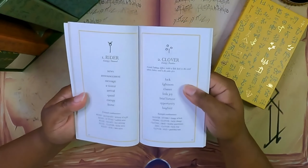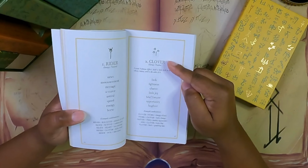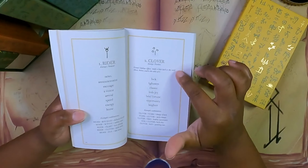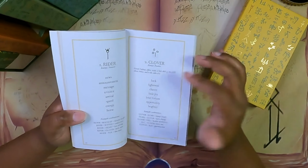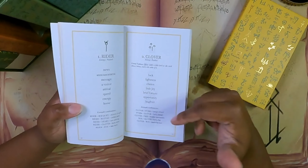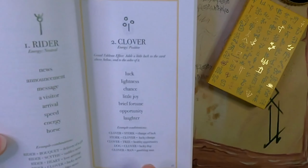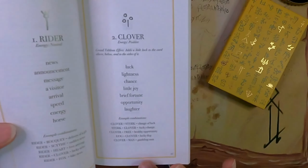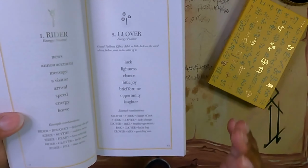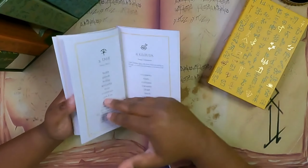So let's skip ahead and look at the actual card meanings as laid out in the book. Let's just go ahead and look at Clover, just because it's here. So we have the number of the card, the name of the card, the energy, whether it is positive, negative, or neutral, and then where it fits into the Grand Tableau, how it affects the Grand Tableau. And then it gives a lot of keywords. And here, it even gives example combinations. As you're learning these combinations, you can start to relate to them, but they also throw in how to interpret some of them in the actual guidebook. And I think that's really cool.